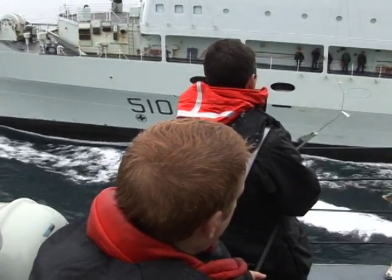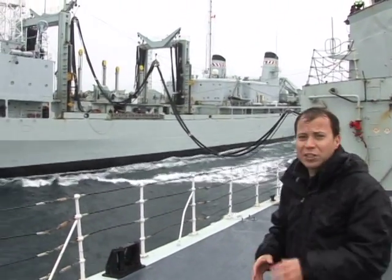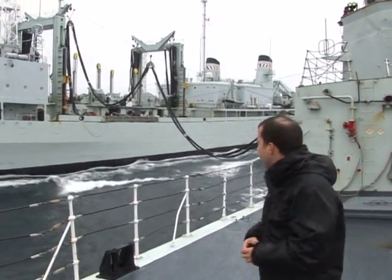Right now, we're actually witnessing something that's probably the most dangerous. If you just pan over here, this is a refueling. It's one of the more riskier things you can do at sea, apparently.